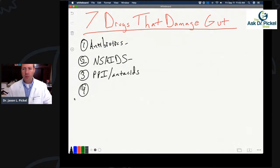All right. So number 4, steroids. Okay. So steroids act kind of in a way of decreasing inflammation in the body. And people will go on steroids for many reasons, even with gut conditions. If a person has ulcerative colitis or Crohn's disease, a lot of times they'll put people on steroids to drop the inflammation down. But again, this can be used not only for gut inflammation, but inflammation in other areas.